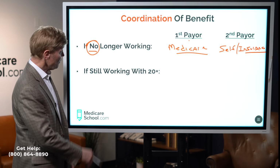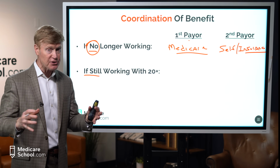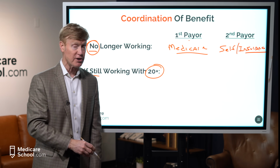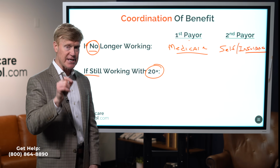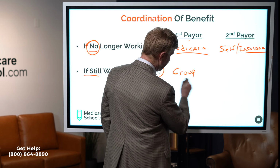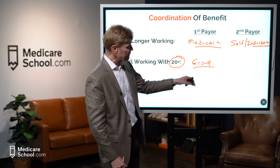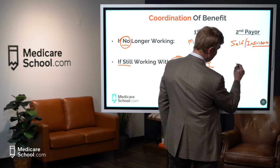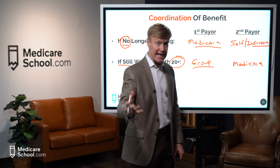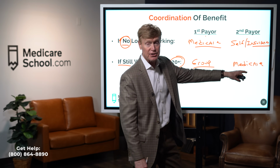Number two, now we could be in a situation where you're still working. This again is you or your spouse covered by an active employment provided plan. And notice here's that 20 plus number again. So 20 or more employees on the payroll. Then who's going to pay first? Who pays second? Well, you're going to see here that that group plan at work, that insurance plan that you are getting from your employer, is always going to pay first. And then over here, the second is going to be Medicare. So if you happen to enroll in that Medicare A and you have a claim, 20 or more, your group plan is still first, and then Medicare A is going to pay second.